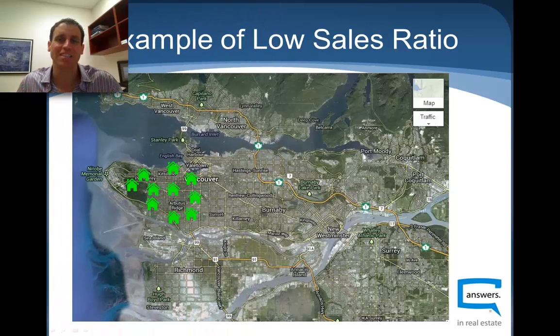Is now a good time to be buying a home in Vancouver? Is it a good time to sell? Which area should I be selling in? Which area should I be buying in? Where can I find the best deals? Well, today we're going to answer these questions by looking at a simple ratio called sales ratio.